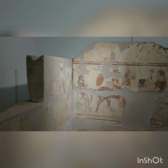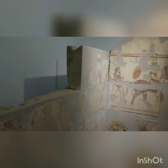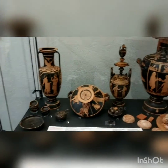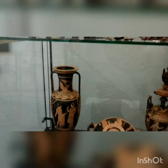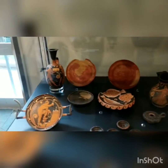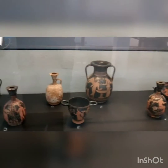This is the inside of what would have been a male and female burial tomb. Really well decorated. And these are what have been removed from the tombs. Just in fantastic condition. Beautiful. I mean, these were taken from tombs from around 350 BC. Just fantastic. Just perfect condition.